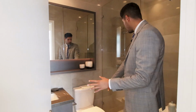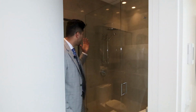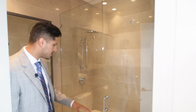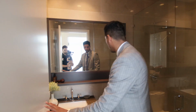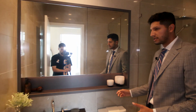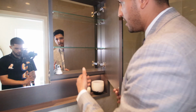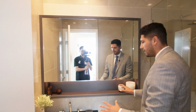We got your Toto toilet. Toto toilets are super expensive. And then behind me, we have your shower, which is a nice big shower with a nice big rainfall head as well. Once again, I love the staging down here. And then I just want you, Sheldon, to show this right here. This is a great design. And what you could do is you hide all your toothbrushes and whatever else you would want right in here, which allows you to keep this area neat and clean.